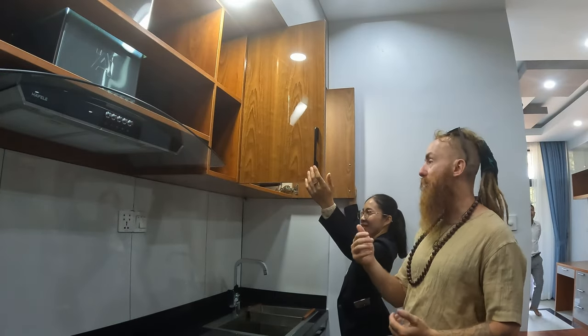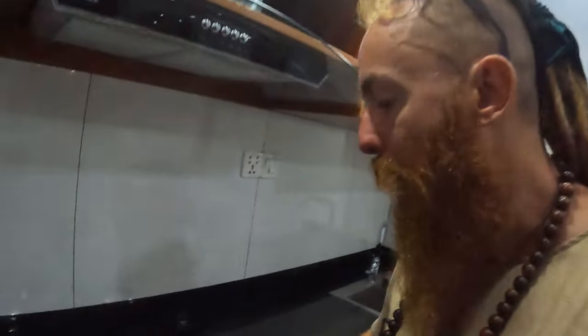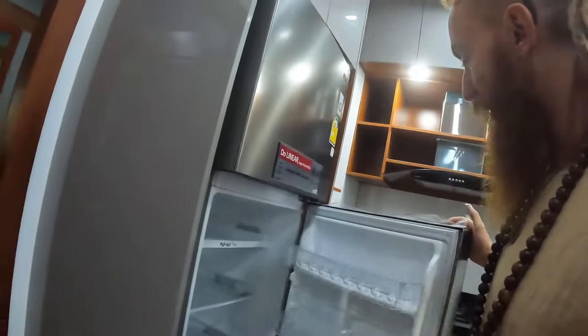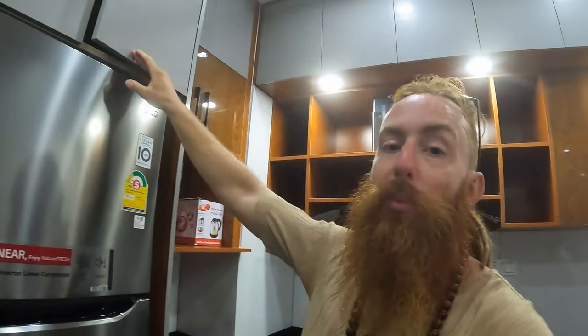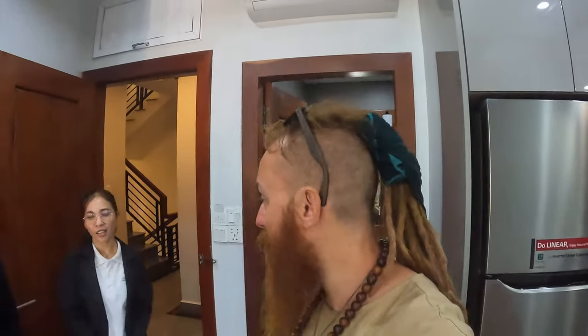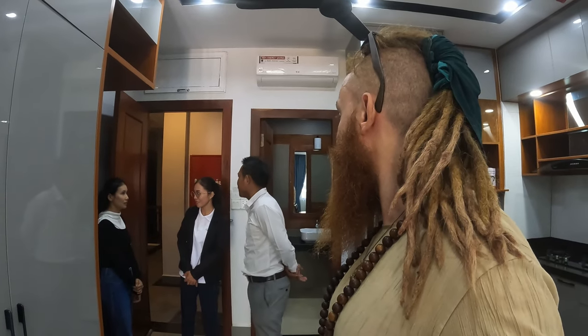Oh, lovely. Got some cups, pans, big fan. Stove is already built in, so there's no worry about getting a little gas thing. You have your washing machine, everything, very new. Bigger fridge than me, freezer, cabinet space, absolutely everything. This is somewhere I feel like you could move here and stay here long term. This could be a home. This is a very nice, well-made place. How long did it take them to design and make? One year. Wow.